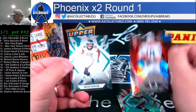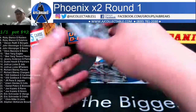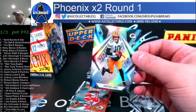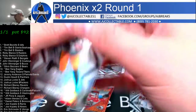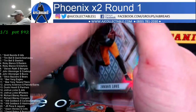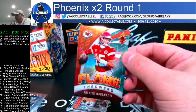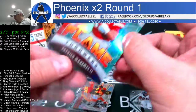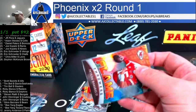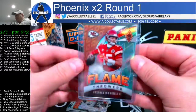Fireforged Peyton and Jalen Reagor. Oh, we got a Jordan Love silver rookie. Bad Packers. Flamethrowers, Patty Mahomes. Gonna be 17 of 25. Nice hit for the Chiefs. 17 of 25 Mahomes flamethrowers.